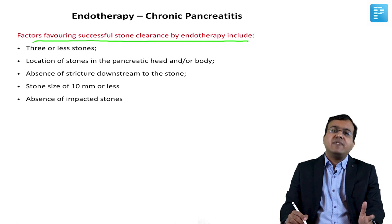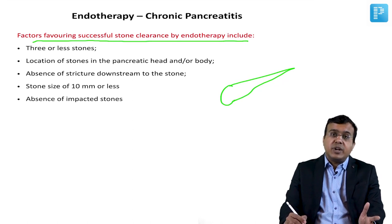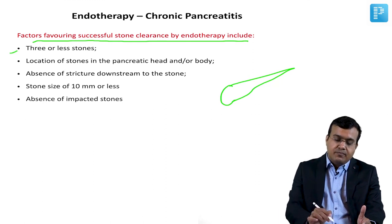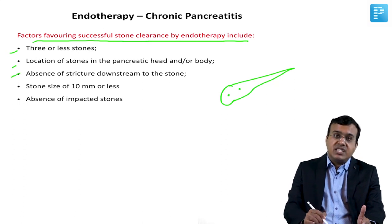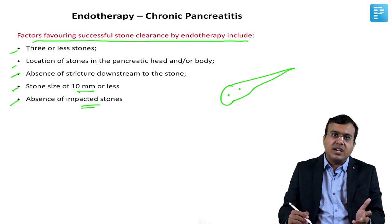Now, you will have calcifications. So what factors should you look for before sending your patient to your endotherapy colleagues so that you can expect good stone clearance? If the stones are 3 or fewer, if the location of the stone is in the head or proximal body, if there is absence of stricture, if the stone size is less than 1 cm, or absence of impacted stone. You can read these one by one and understand them.